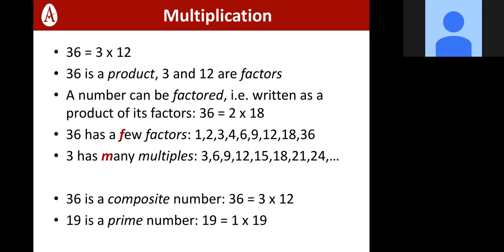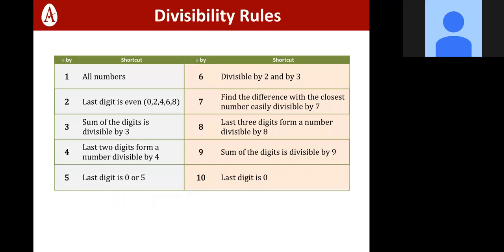Okay, so this is some really basic stuff about multiplication, and a lot of this is going to be tested, but the GMAT also tests division. And a lot about division is really knowing divisibility rules. I wanted to show you some of the divisibility rules, and I'm sure you're familiar with those.